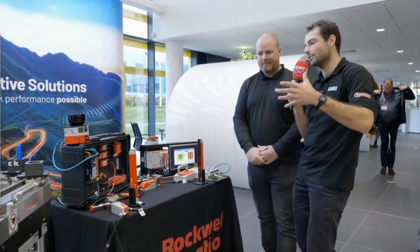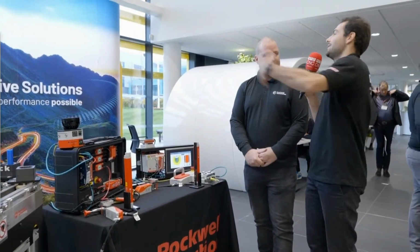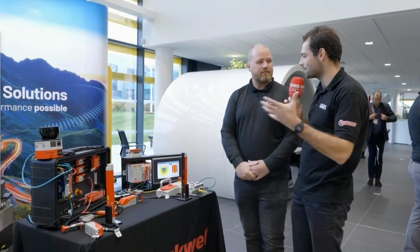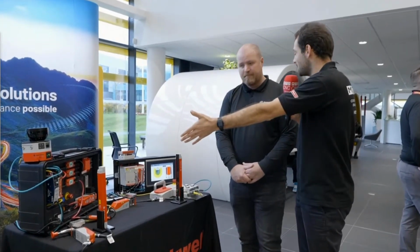Brilliant. So if you're looking at an automation project that might be a 10-year contract, putting some fixed guarding in might make sense. But if you've got an automation project for a couple of years, where you might want to change over the component, the style, the orientation of everything, it might actually help to invest in some of this equipment.